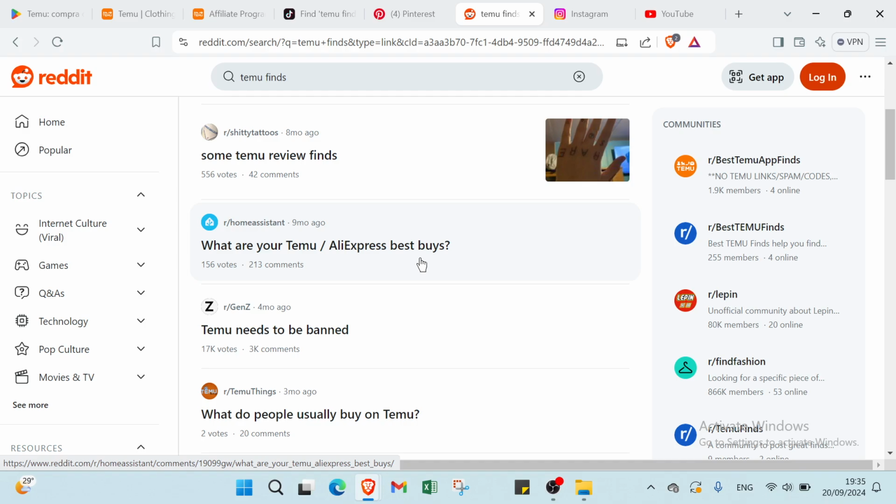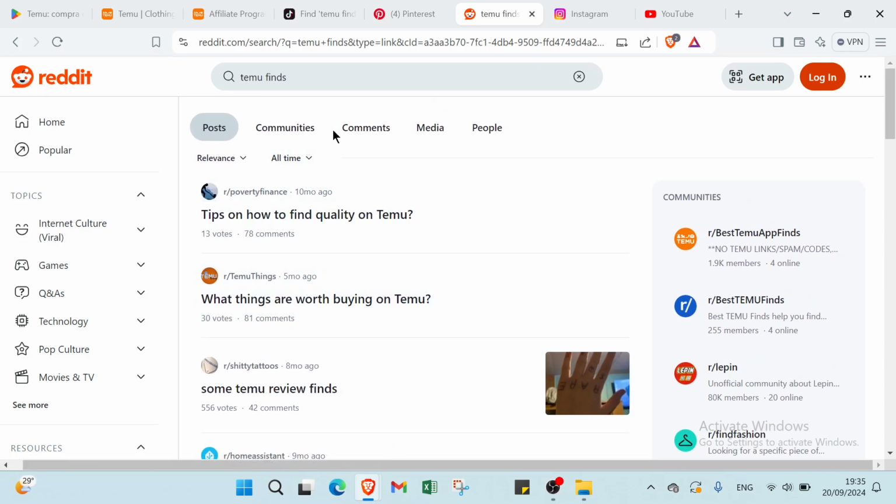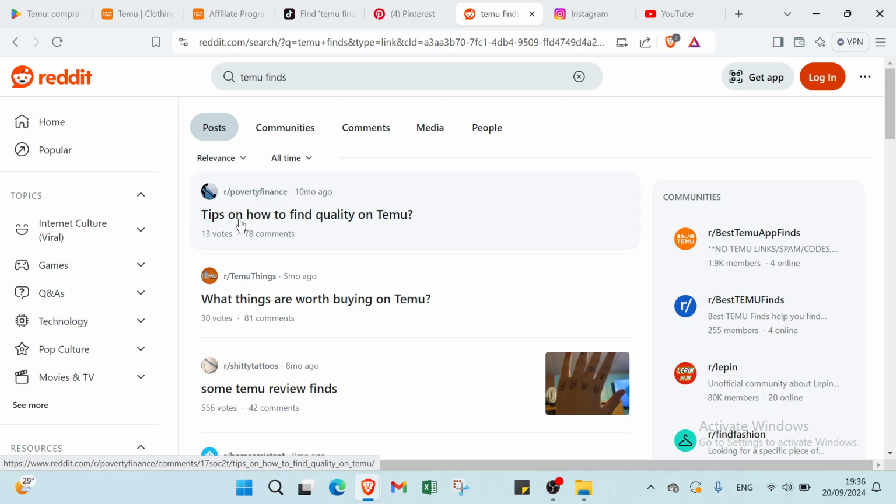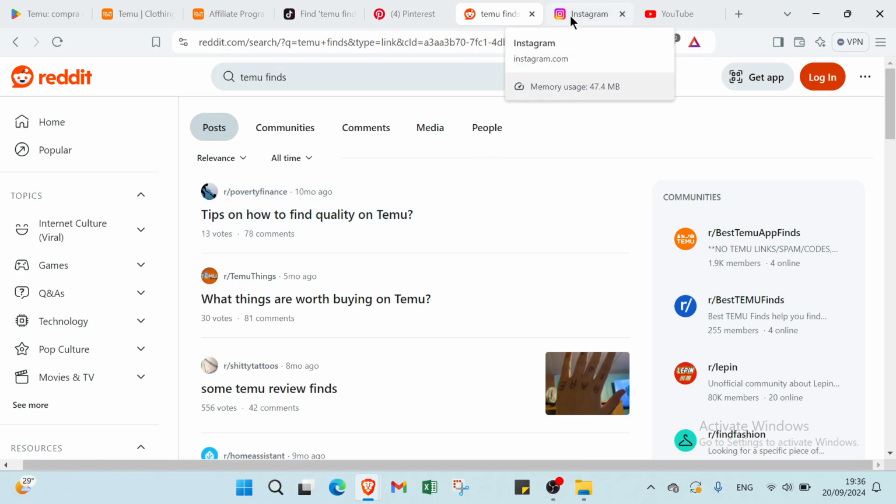Post regularly to maintain visibility and interest. As users make purchases through your link, you will earn commissions on those sales. So this is how you can do it with Reddit. And we have your tabs on how to find quality on Temu, what things are worth buying on Temu. You can just answer these questions, then you will present your link and advise people to click on this link and you earn commission on this.